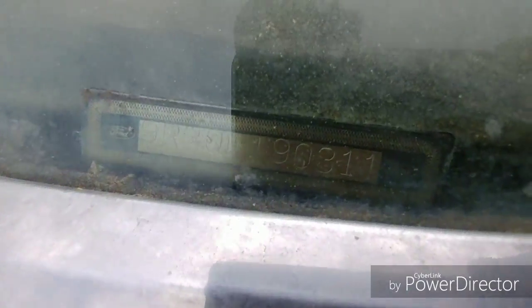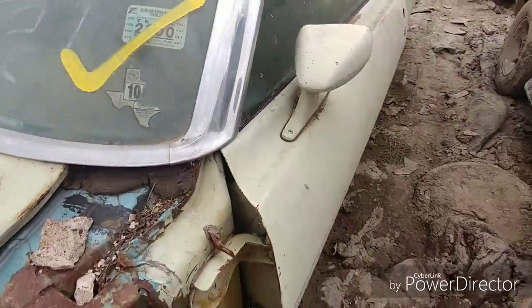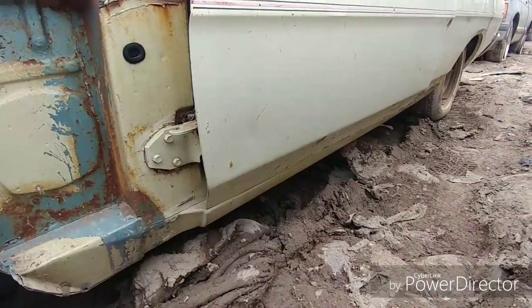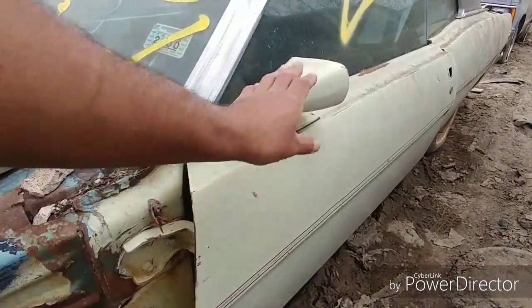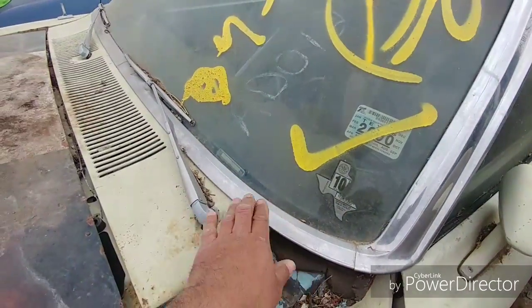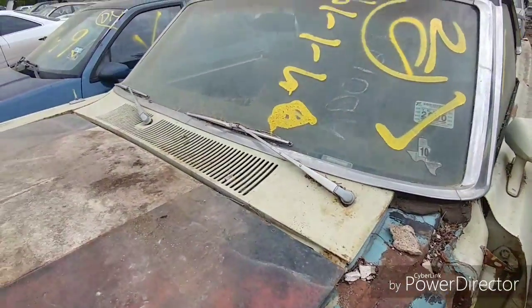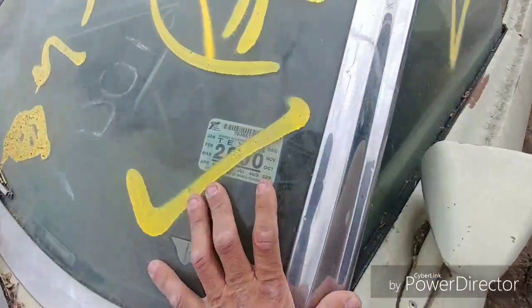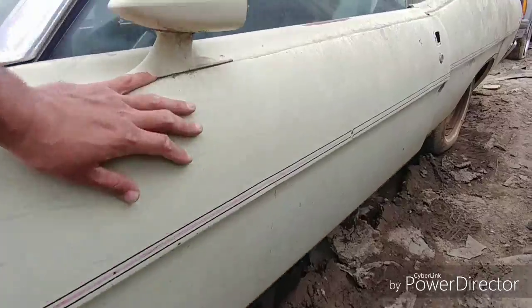I'll get that VIN there for you if I can. I don't know how well it shows, but that's 9R30F, and then the last digits are, I think, the sequence number or production number. So it does have both the sport mirrors. Trim's got some dents on this hood. The windshield's actually in good shape. 2000, what, 19 years been off the road.